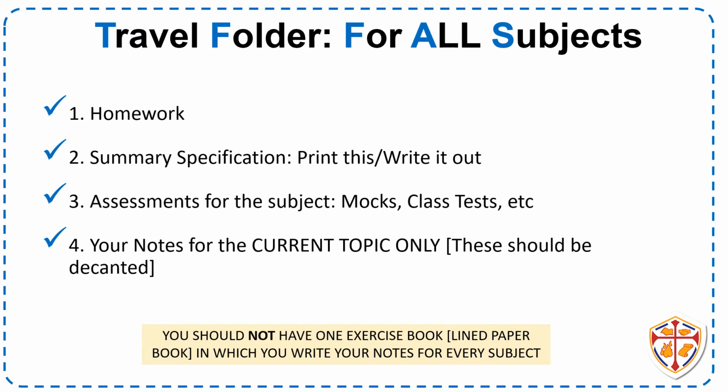We also recommend having a travel folder. Sounds fairly simple. It's just to transport your work from home into school, making sure that presentation and all the effort you've put in at home can be seen when it arrives at school. There's nothing worse than a scratched up piece of paper when you get to school.